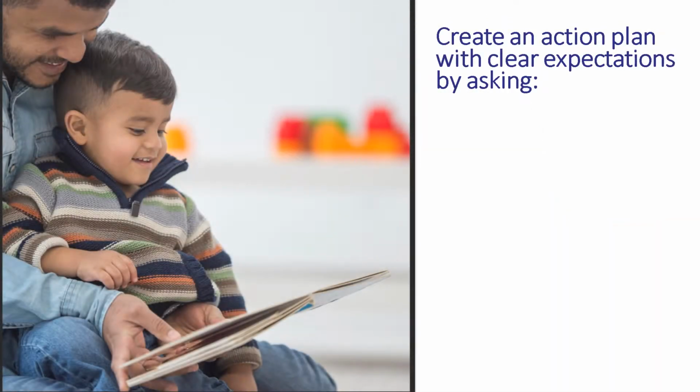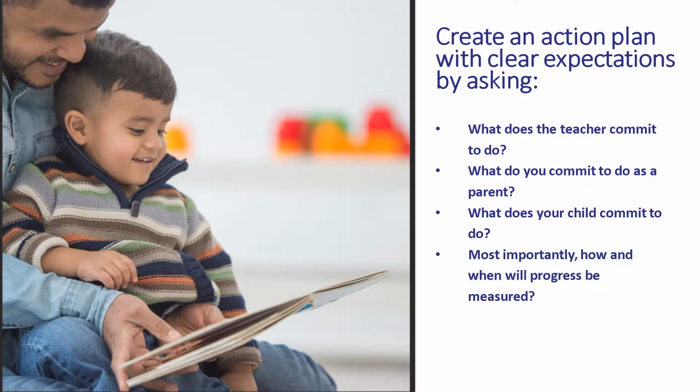The last step is to create an action plan with your teacher based off of this conversation. Establish clear expectations by asking, what does the teacher commit to do? What do you as the parent commit to do? What does your child commit to do? And most importantly, how and when will progress be measured?